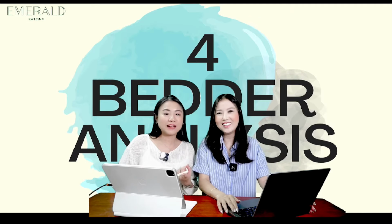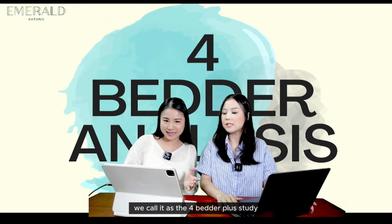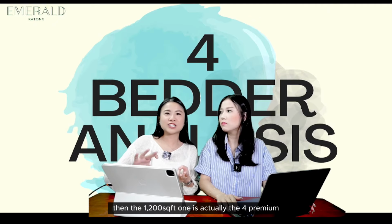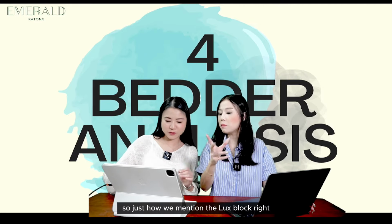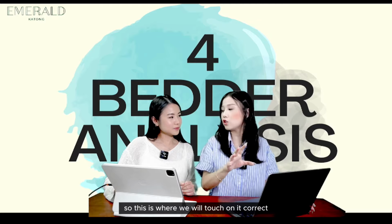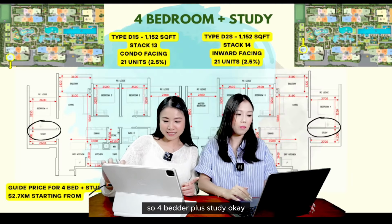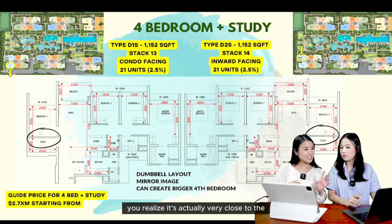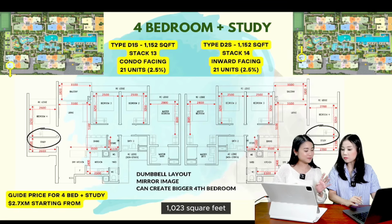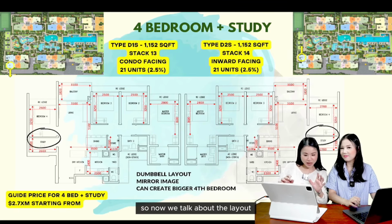The first one, 1152, we call the 4-bedder plus study. Then the 1002 one is the 4 Premium. And then you have the 4 Lux plus study. Just now we mentioned the Lux block, so this is where we will touch on it. So, 4-bedder plus study. It's actually only 1152 square feet. You realize it's very close to the 1023 square feet of the 3-bed plus study. Okay, now we talk about the layout. Layout-wise, it's a dumbbell layout.